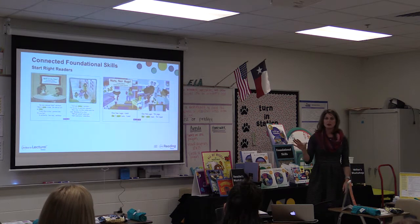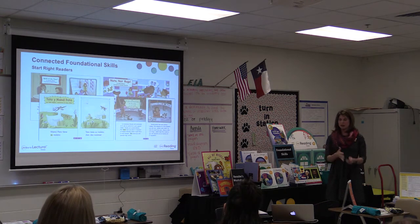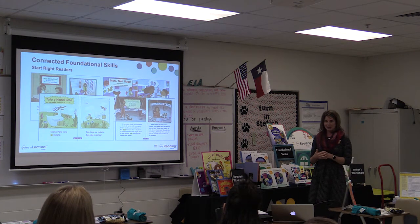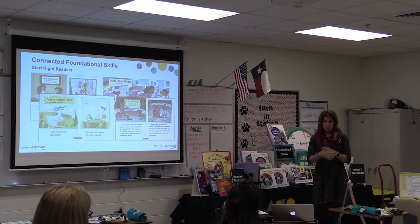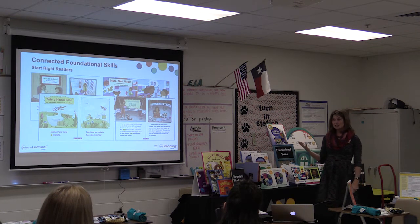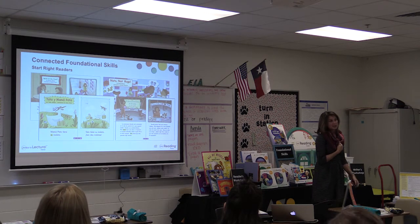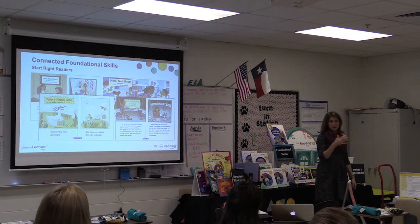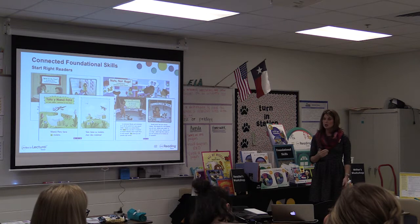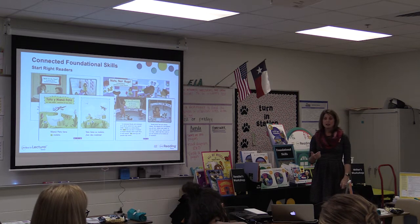And one way we can do that is through our Start Right readers. Now, these would be considered decodable text, and they're not the decodables that we've experienced in the past, right? Mat, cat, sat, cat. It's pretty much about as far as it went. They actually carry a storyline. They're connected, so characters carry over. And even as teachers, we can engage our students in comprehension of the text because we're really focusing in on decoding. We pre-teach high-frequency words, so it really engages students in building fluency and confidence as they read.